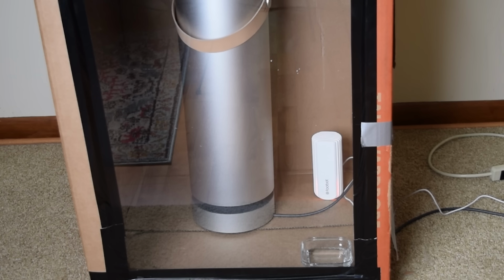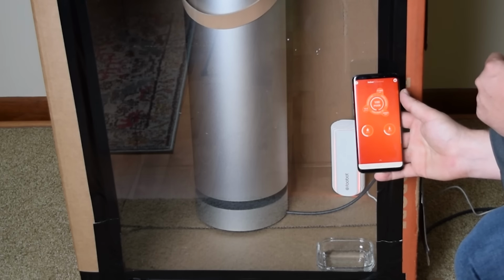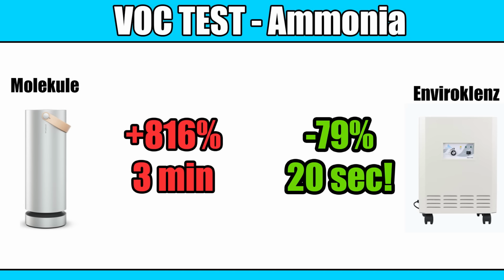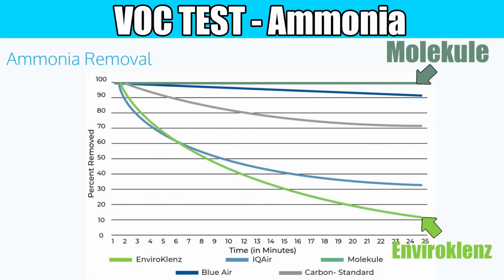When I did the same test with the Molekule, not only did it not remove the ammonia levels, it just kept rising. And after 3 minutes, it was up to 11,000 parts per billion, and I just had to abandon the test. This is actually consistent with laboratory tests done comparing the Enviroklenz and the Molekule, as well as other air purifiers, in which they found similar results with ammonia. You can see the Enviroklenz versus the Molekule lines on the chart.